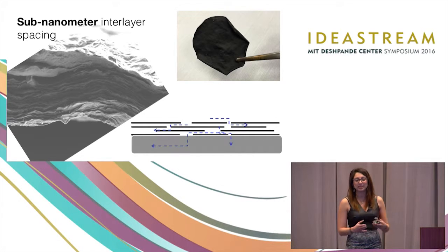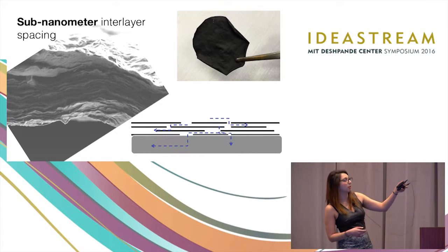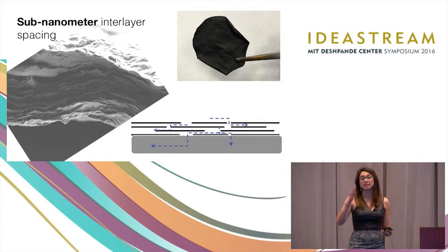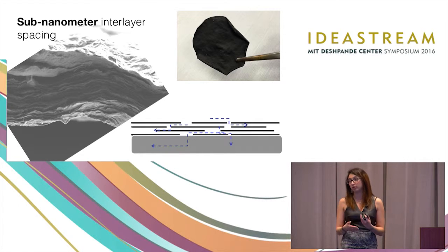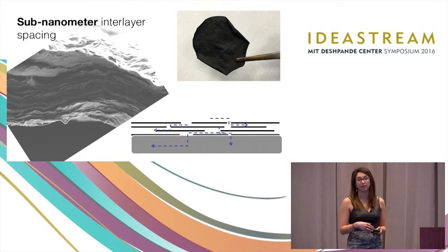And we're doing this by assembling the flakes, the graphene oxide flakes, in a layered mechanism, as shown by the photograph, but also by the schematic. And so the interlayer spacing is what we're changing with the chemistry in order to change what we're rejecting across the size spectrum.